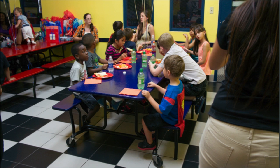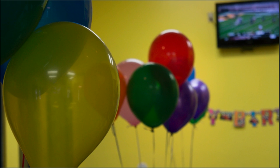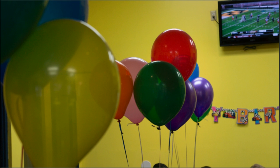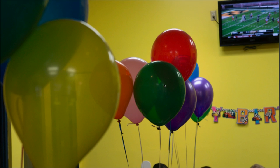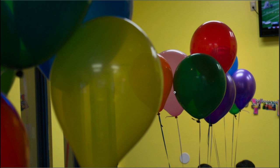And then this is a birthday party. I think I'm going to skip those. I'm going to go straight to here, because none of them came out particularly well. But they had some balloons set up. So I did some depth of field work where the balloons in the foreground are in focus. And then I changed it so that the balloons in the background were in focus.